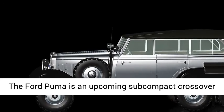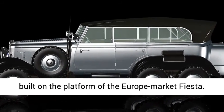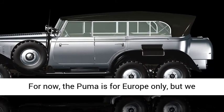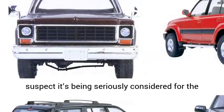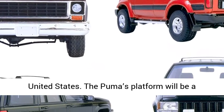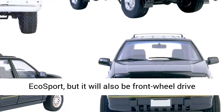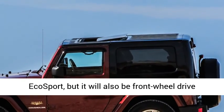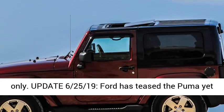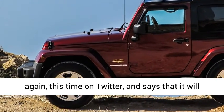The Ford Puma is an upcoming subcompact crossover built on the platform of the Europe-market Fiesta. For now, the Puma is for Europe only, but we suspect it's being seriously considered for the United States. The Puma's platform will be a significant upgrade from that of the Ford EcoSport, but it will also be front-wheel drive only.